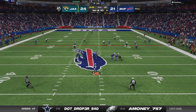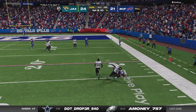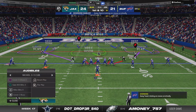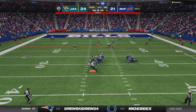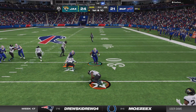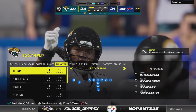On first down, Allen. He's got the hook up with Diggs. And they're able to work this to the 25 before it's all said and done. First down, and they're going to throw with Allen. Nowhere to go here. He lost the football, and the Jags grab it. And his guys will take over at the 25-yard line.